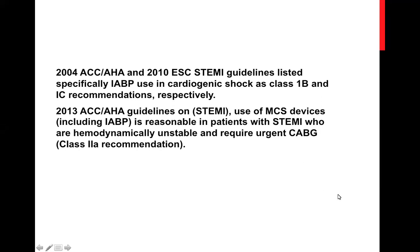The guidelines, the recommendation of intra-aortic balloon pump in cardiogenic shock.